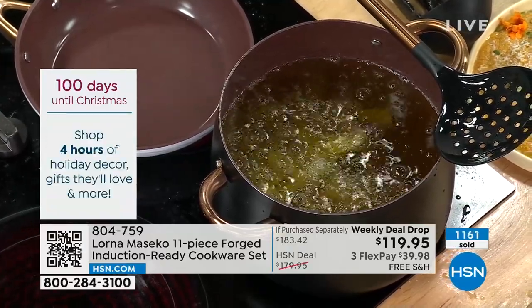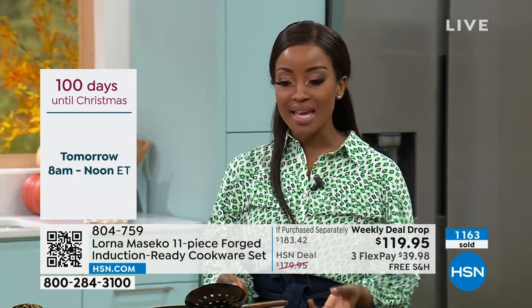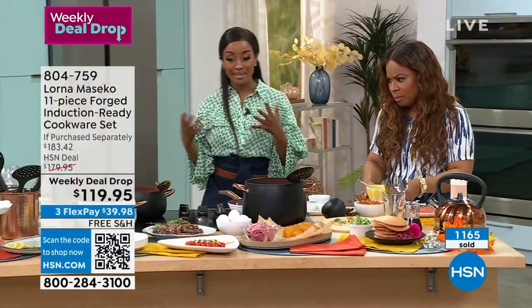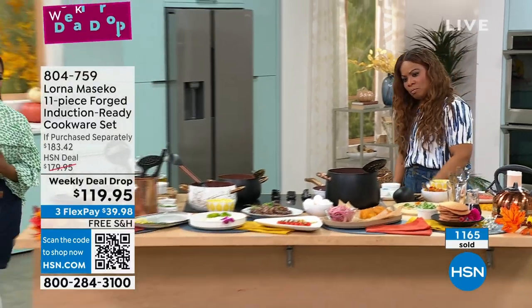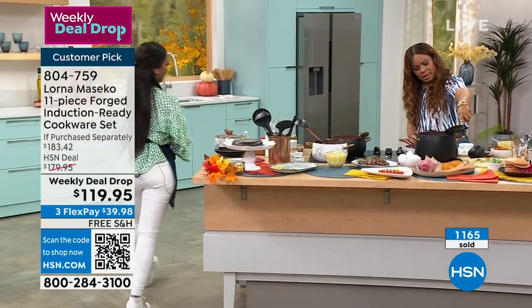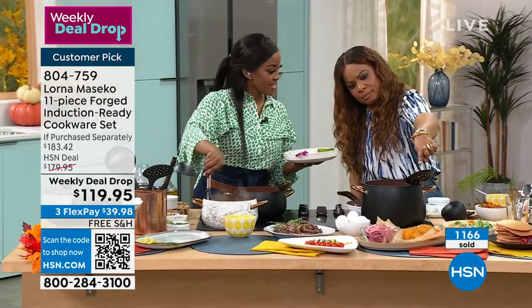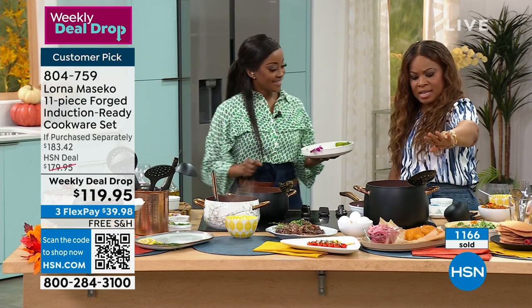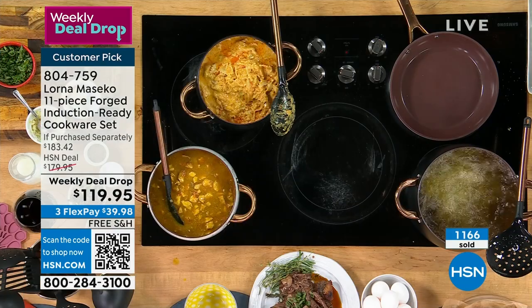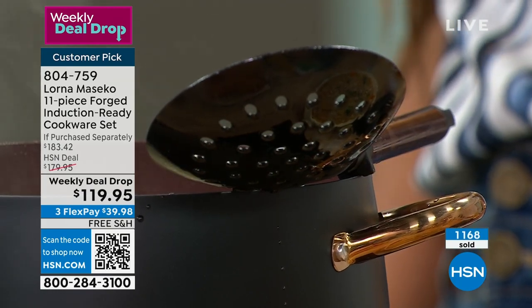I think the most important thing when creating this cookware line with HSN is that we wanted to make pieces that were easy to use, so they were functional, they were durable, but also aesthetically really pleasing, which is important, right? That is very clever. You're telling me, sis. How your utensils have a little nozzle on them. What's neat about that is that you don't have to worry about any countertop clutter or that your utensils are going to stain your countertops.